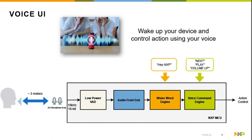Then we have the low power VAD, which is here to minimize CPU load when there is no activity. Then you have the audio front end, which is here to enhance the speech. And then you have the wake word engine and voice command engine. So basically, you can choose any keyword you want, like for example, hey NXP, and any set of voice commands you want, like next, play, or volume up.